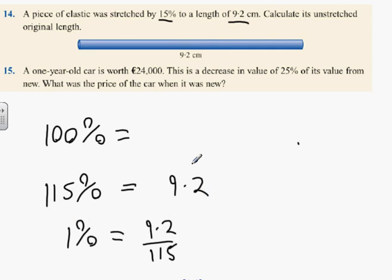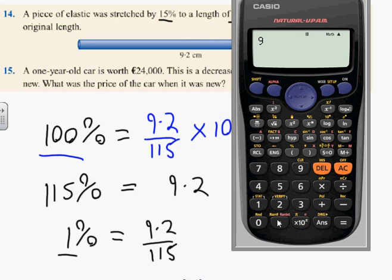How do you find out what 100% is? Multiply by 100. Whatever this is, make it multiply by 100. How many times bigger is 100 than 1? Because it has to be bigger. How do you divide 9.2 by 115? You don't have to, that's the whole point, you can just use the calculator. Like if I had to do that without a calculator, I'd be in trouble. But I don't. It's the beauty.